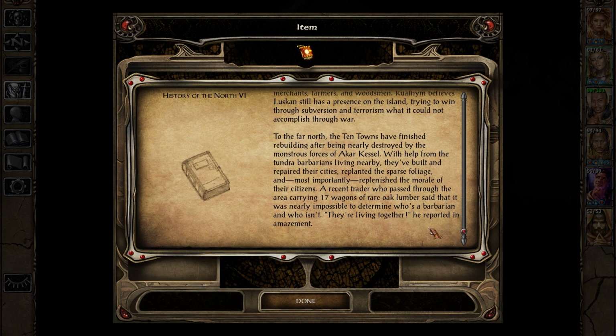To the far north, the Ten Towns have finished rebuilding after being nearly destroyed by the monstrous forces of Akar Kessel. With help from the tundra barbarians living nearby, they've built and repaired their cities, replanted the sparse foliage, and, most importantly, replenished the morale of their citizens. A recent trader who passed through the area carrying 17 wagons of rare oak lumber said that it was nearly impossible to determine who's a barbarian and who isn't. "They're living together," he reported in amazement.